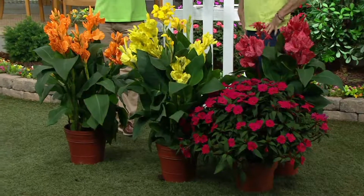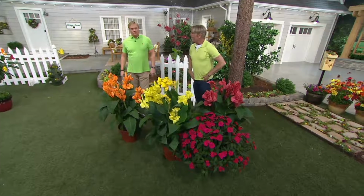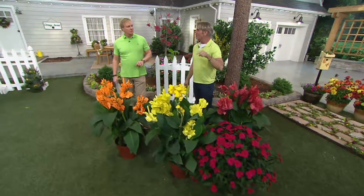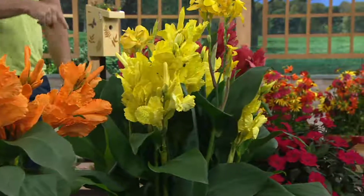Let's talk about some of the basics here. To cover that, let's talk about sun and water. Sun first. Full sun to part shade. In an average garden soil, they will take some drought, but guess what else? They will grow in a boggy area. If you've got an area of the garden that is wet, everything rots there. These will thrive in that situation.